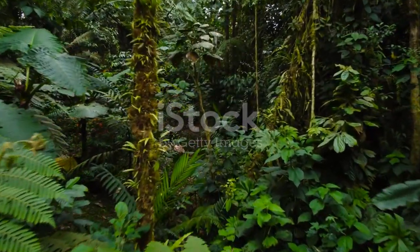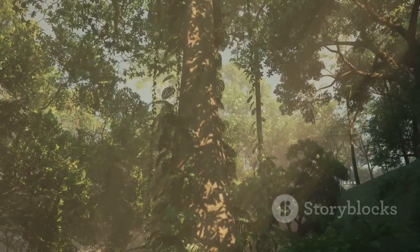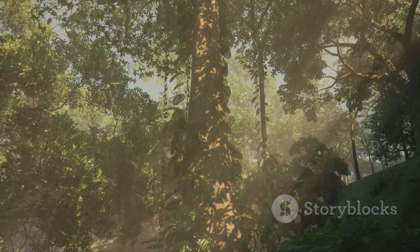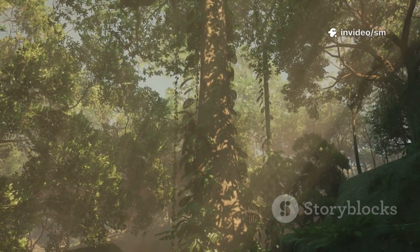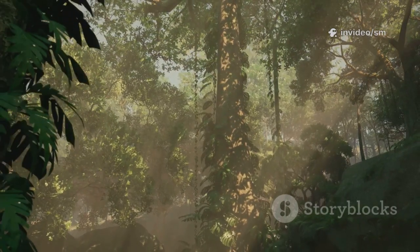Imagine you're deep in the rainforest, but everything around you is made out of clay. That's right, we're diving into the Amazon jungle in full-on claymation, where every leaf, critter, and drop of rain is handcrafted and bursting with personality.